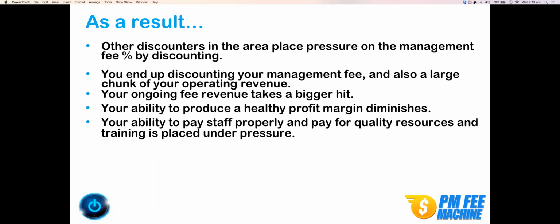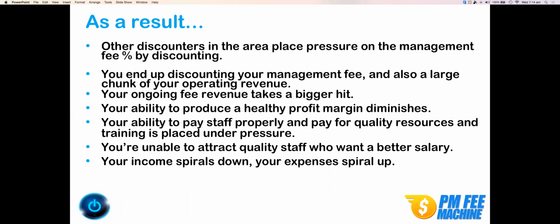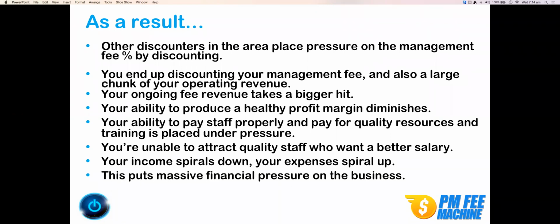Your ability to pay staff properly and pay for quality resources and quality training is placed under pressure. You're unable to attract quality staff because they are not going to agree to discount wages. They want a better salary. If you want quality staff, you have to pay well. Your income spirals down, your expenses spiral up, and it puts massive financial pressure on the business. Let's look at this some more.